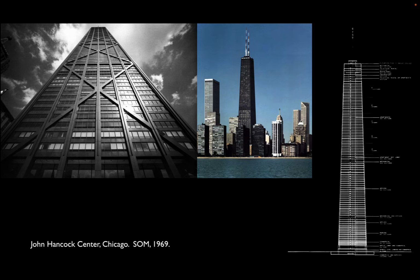The Hancock has, of course, not only the cross braces, but it has this very signature form, right? It tapers as it rises. And that, as you can see on the right, creates floor plates of many, many different sizes, right? About 100 different floor plates, all of them varying dimensions.